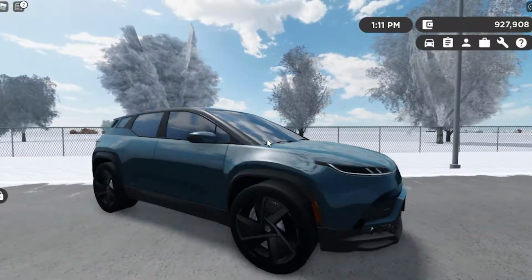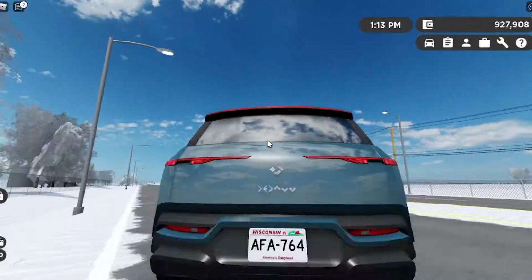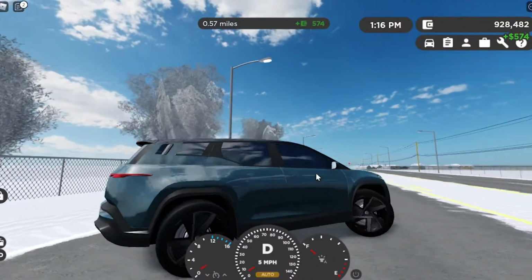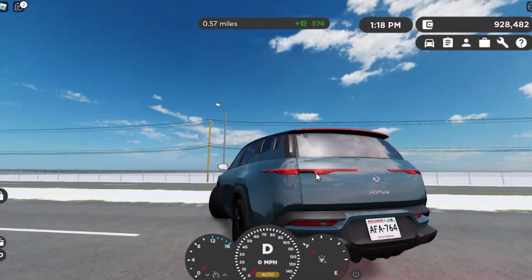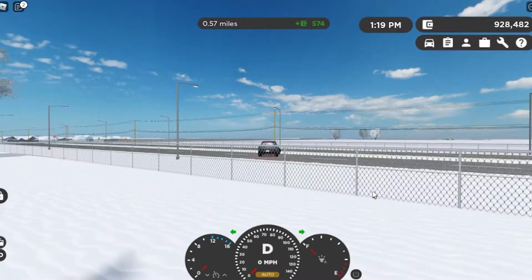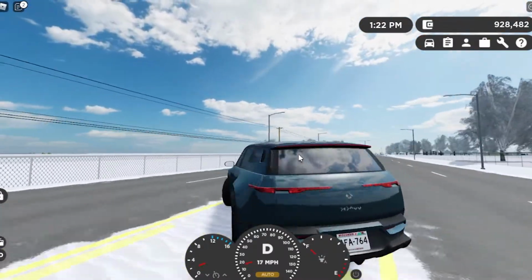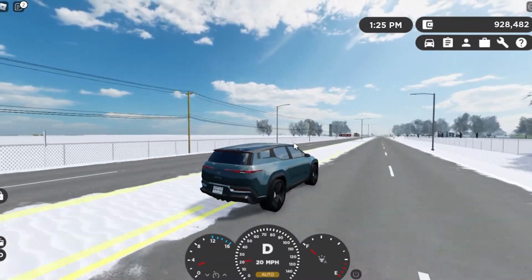Speaking of unique, this is the Fisker Ocean, a brand new concept car that was just added to Greenville in the last update. Of course, it's an EV, so it has no sound, but the lighting is super realistic on this thing. Turn signals in the back are super hard to see, but the mirrors look pretty cool, and you have a little turn signal on the side there. So that is pretty cool.